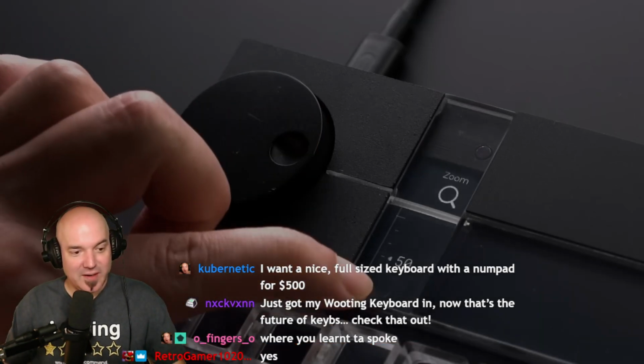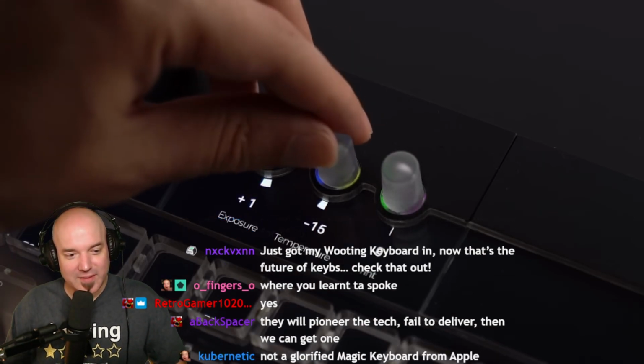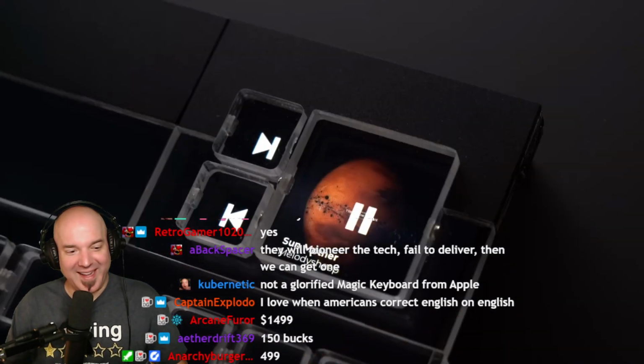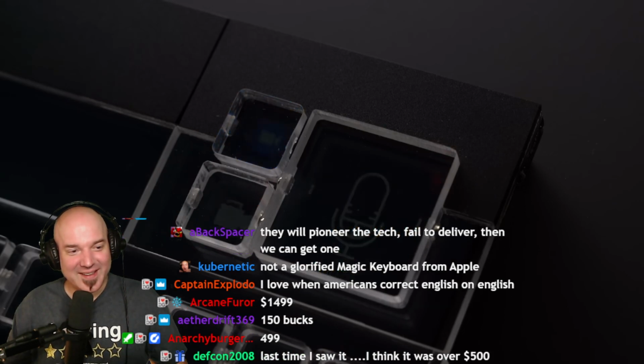Precise control. The triple dial module enables volume mixing or adjusting multiple variables. And the triple key module makes important functions instantly available.